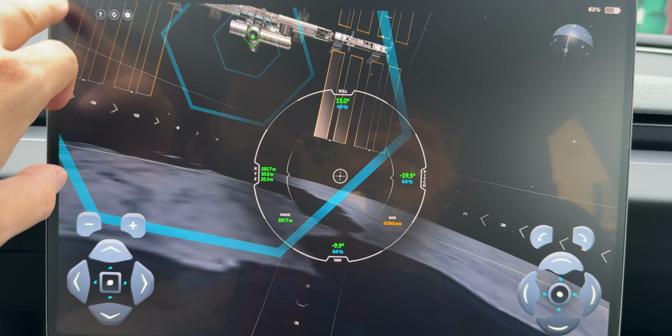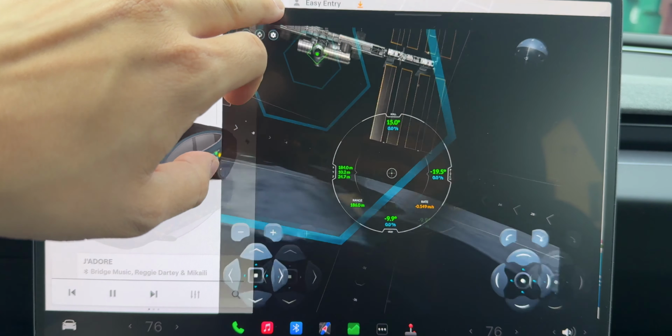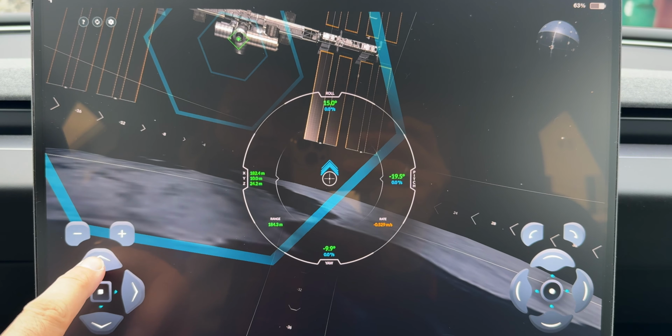Again, you can kind of go ahead and try to dock it. I haven't read the instructions too much to really understand how to play it, so I'm not gonna go ahead and try to play it here.